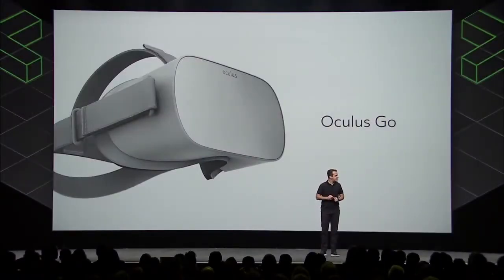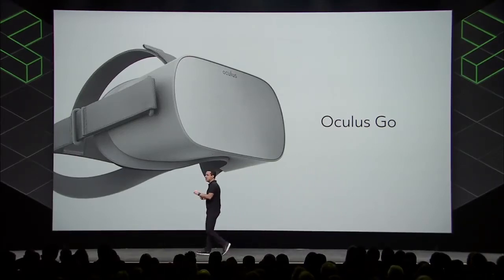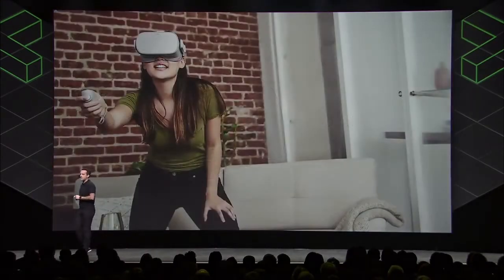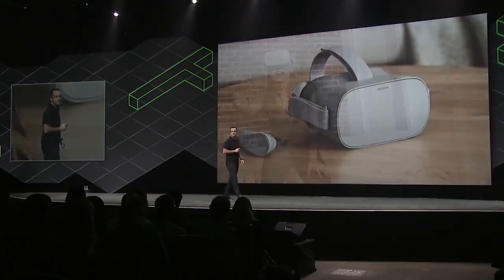Oculus Go, as you saw, is our first standalone product. It's an all-in-one experience, hands down, the easiest way for people to get into VR. And for our developer community, it's a platform for you to expand the reach of the apps and experiences that you're already building. You know, we think people are going to spend a lot more time in VR when they get a standalone device. So we really wanted Oculus Go to be a leap in both comfort and visual clarity.